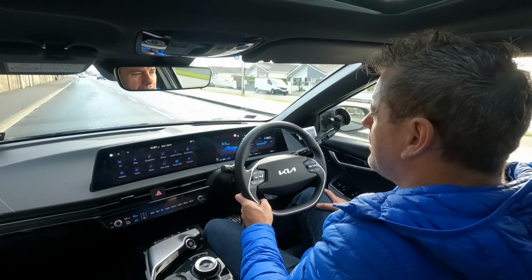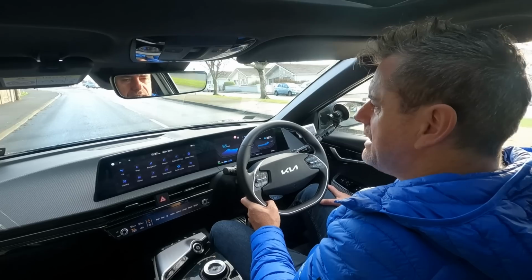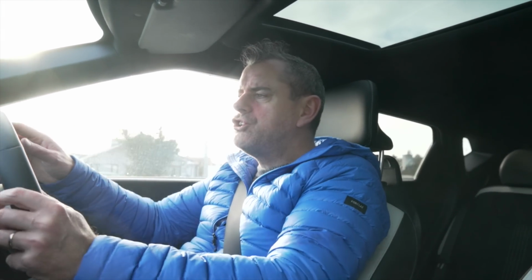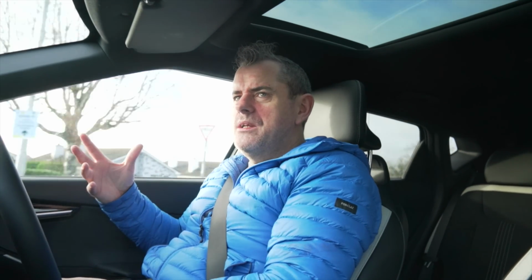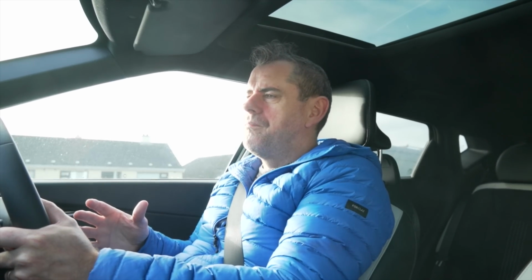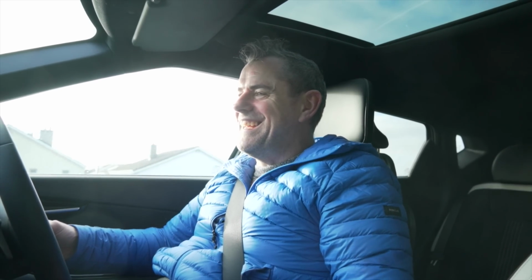So, ranking. I could split hairs all day in the difference between this and a Skoda Enyaq or an ID4, because they're my 3 favourite ones. ID4 GTX is a twin motor one, so it's ever so slightly different. There's a little bit more power in that, but like a standard ID4 versus a standard Skoda Enyaq versus a standard, it's hard to say.